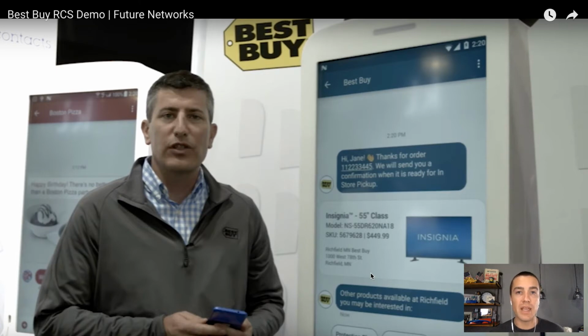The second one is instead of having a short code number, they can actually just display the brand name up in the left-hand corner. The third one is a little harder to see, but on the left-hand side, you'll see that there's little round icons there. Instead of having a default face or image when you're texting a brand, this is actually the brand's logo. So three different components, and three things that most brands that care about their brand image are going to really like when it comes to RCS business messaging.